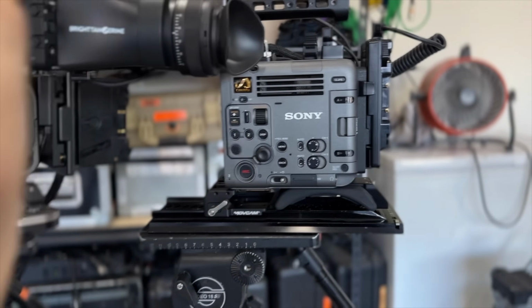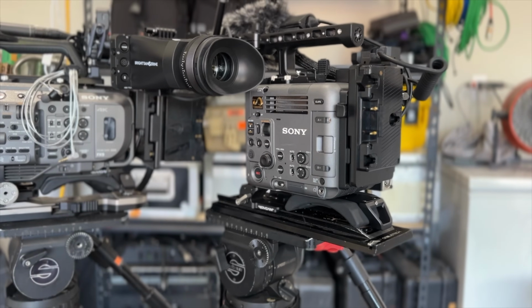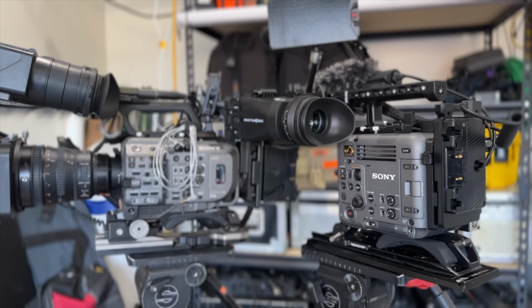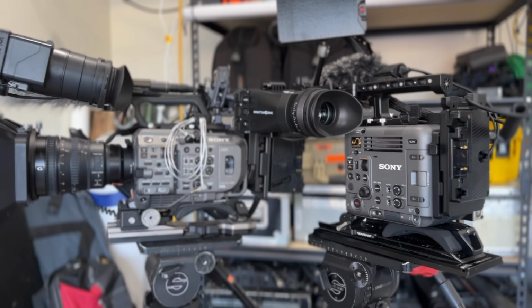Burano's more of a cinema style. These cube cameras are super popular for, I guess, gimbals and smaller car mounts and stuff. And yeah, I get it. It's just kind of not my thing. I'd be most happy with just a traditional 2/3 inch ENG cam with a wide and a standard zoom that open up to a 1.9.